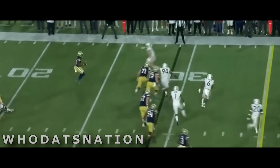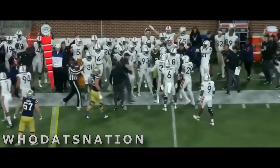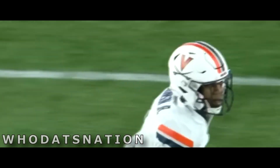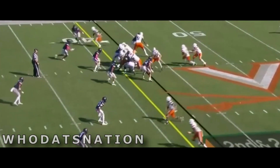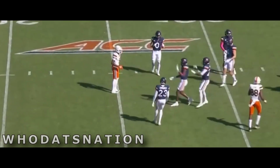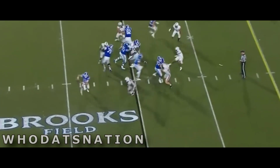Sims has to avoid the pressure, comes out of the pocket, throws it downfield. It's incomplete. And a good job by the Virginia defense. Malachi Carter, the intended receiver. 3, Anthony Johnson. Basketball's as good as any conference in the country. And when you look at national championships, you look at teams in postseason play. Riley Leonard's been impressive with a couple of rushing TDs. He's got a TD pass as well.